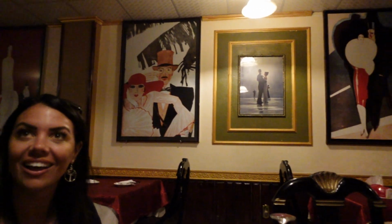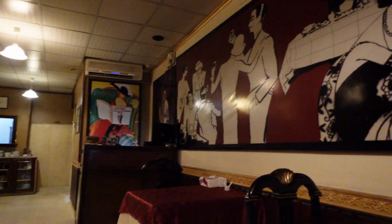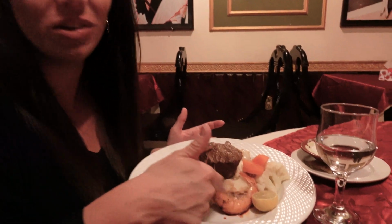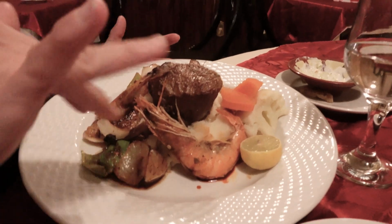Apparently this is our tour guide Ahmed's favorite restaurant in Luxor, so we'll see. We are in the restaurant Snobs to eat some lunch, and this is just absolutely beautiful. These prawns came from the Red Sea, and I got the surf and turf, and they've got turf. Steak. It's official. Heather's favorite food in Egypt.